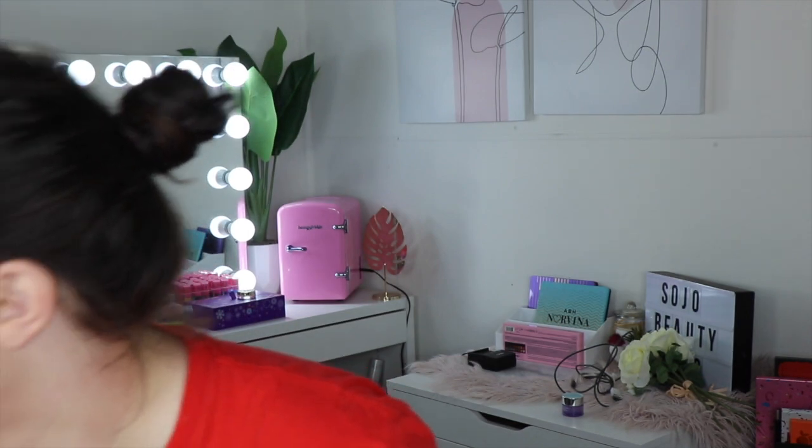I'm also gonna add some blush today. This is a contour brush, but I don't care. I'm using it for my blush. And this is the Morphe blush in Spirit. I've really been enjoying this one.